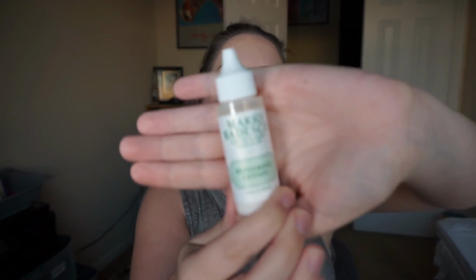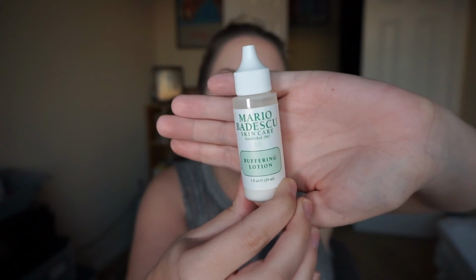But my saving grace has been their buffering lotion. This stuff is the shiznit. I absolutely love this. If you have cystic acne, get this. I don't care if you get the drying lotion, but get this. It really helps shrink down the cystic acne and stop it before it gets out of control and really painful. Let me go ahead and zoom you guys in.